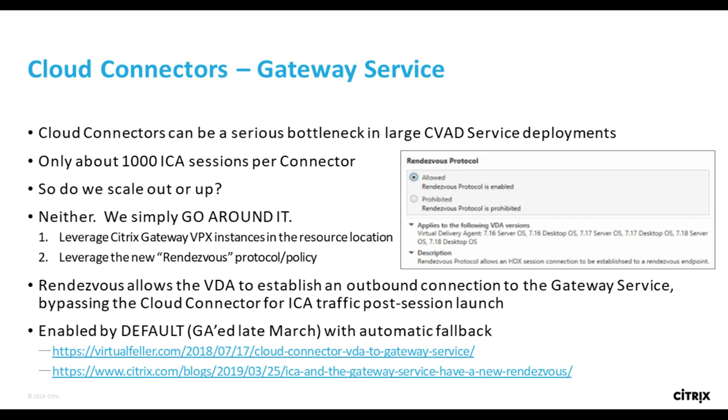Because if you've done a big deployment on Citrix Cloud, you've probably noticed that those can be a bottleneck, right around 1,000 or 1,200 HDX sessions per connector. So it's not a lot. If you're doing a 5,000 or 10,000 user deployment, we probably need a better solution. So we finally came up with that better solution, and it's called Rendezvous. Instead of scaling up or out with those connectors, like having 10 or 20 of them, or bumping the VM specs up, what we recommend is basically going around the connector.